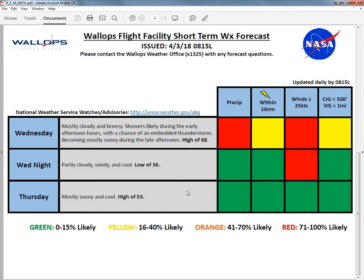By Wednesday night, you can see partly cloudy, windy, and cool conditions expected with a low of 36 degrees, and then cooler conditions continue into Thursday, but it will be pretty pleasant out there. The winds will die down on Thursday. We'll see mostly sunny skies and a daytime high of 53 degrees.